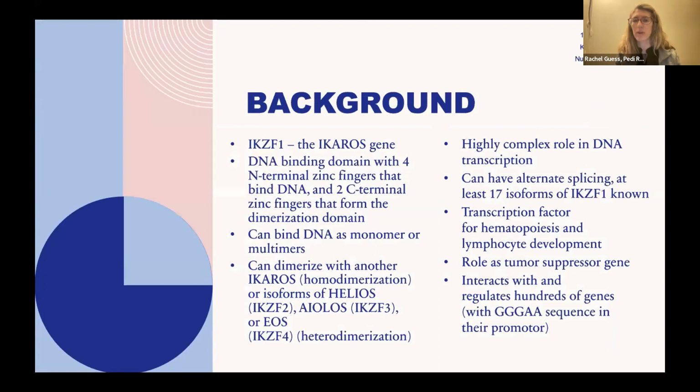So as a little bit of background, this is a DNA binding domain that has four zinc fingers on the N terminal that bind the DNA. The C terminal has two more zinc fingers that form a dimerization domain, and those allow the Ikaros protein to dimerize either with itself or with other isoforms in its family, Helios, Aiolos, or Eos. That would be a heterodimerization. And it's a pretty complex protein that transcribes DNA, and there's different alternative splicing as well. And so there's different isoforms of the Ikaros protein. It's a transcription factor mostly for hematopoietic and lymphocyte development. It also has a role as a tumor suppressor gene.